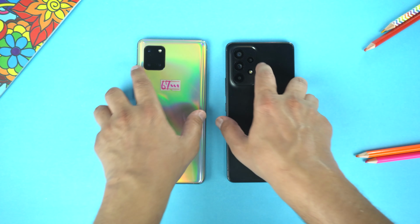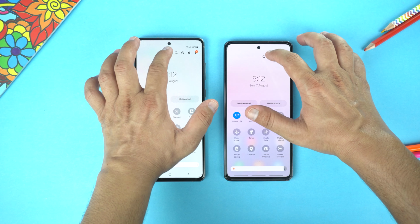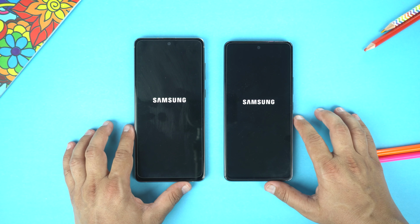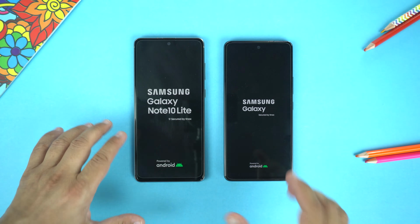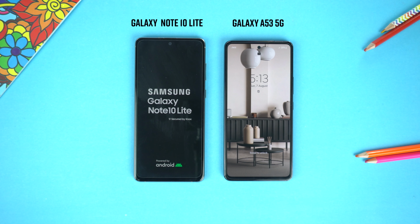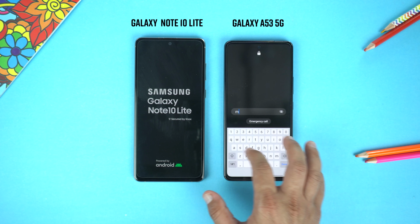So here are both devices. First, I'm going to do a speed test. For that, I will restart both to see which one boots up first. Let's see a few specs also. The Galaxy A53 has a better chipset, which is the Exynos 1280 built on the 5nm process, while the Note 10 Lite has the Exynos 9810 built on the 10nm process. And as expected, the boot up win goes to the Galaxy A53. On the other hand, Note 10 Lite took a good time for me to boot up.